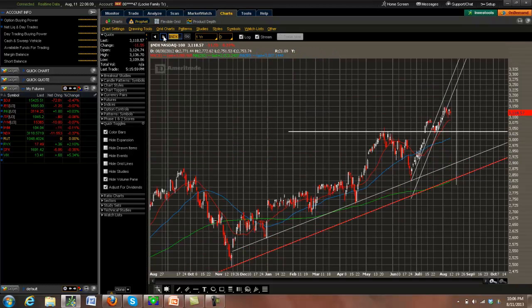If we take a look at the NASDAQ, I did expect the NASDAQ actually to fail this point and come down to the 3,000 level. It didn't quite do that. It was a little stronger than we thought. It bounced and went higher. And then for the week, it went sideways as we were expecting as well.